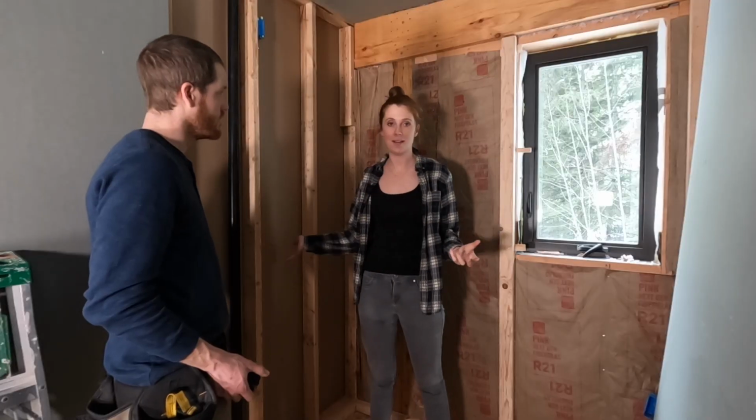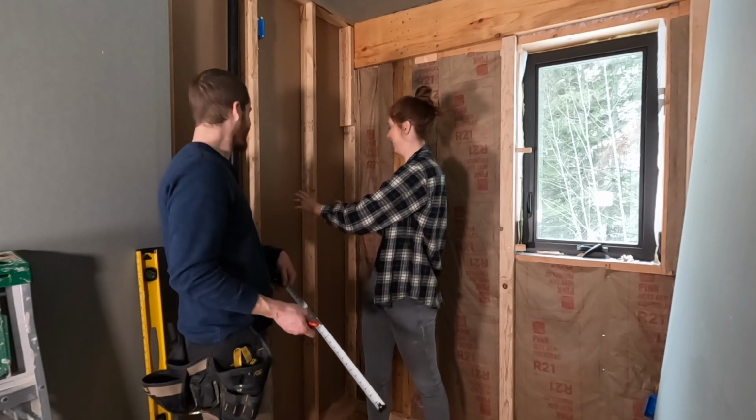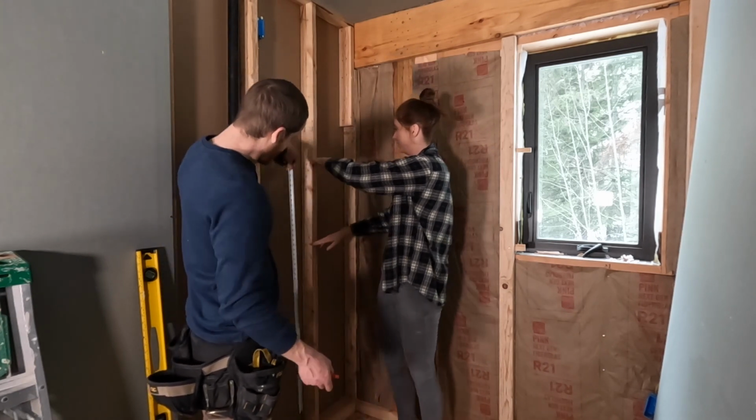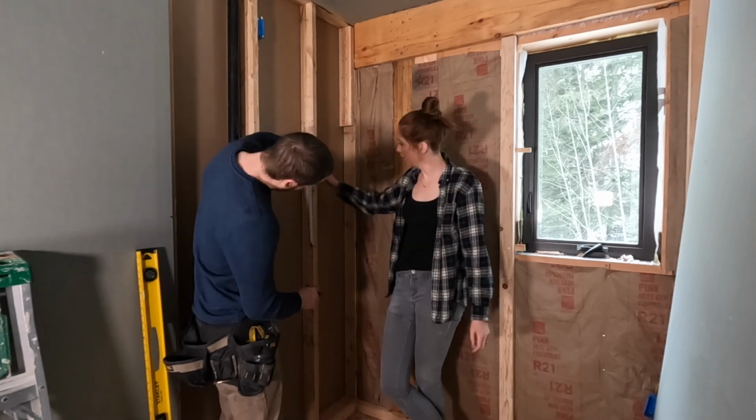Now we have to decide what height. Where, if you're putting your shampoo down. I want it like 44 inches off the ground? Does that seem good? Yep. 16, perfect.